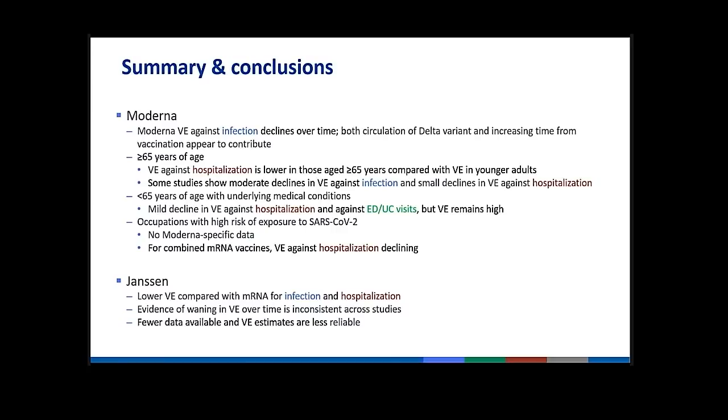For people in occupations with a high risk exposure to SARS-CoV-2, we currently have no Moderna-specific data available at this time, but for mRNA vaccines, one study showed VE against hospitalization is declining. For the Janssen vaccine, VE against both infection and hospitalization is lower compared with VE for the mRNA vaccines. Evidence of waning in VE over time is inconsistent across studies. However, fewer data are available, and VE estimates for the Janssen vaccine are less reliable.